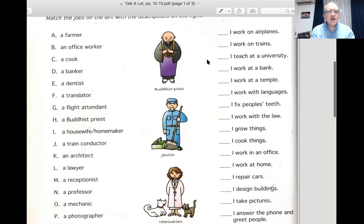Now, if you can, take your hand and cover the left side of the page. Cover farmer, office worker, cook, bank. Cover that with your hand, okay? And try not to look. I'm going to call the one on the right, and you try to answer. See if you can do it.